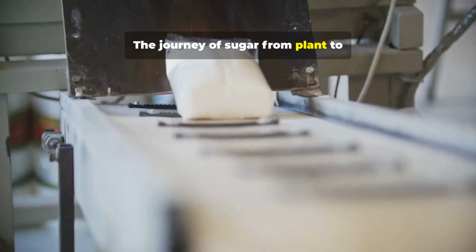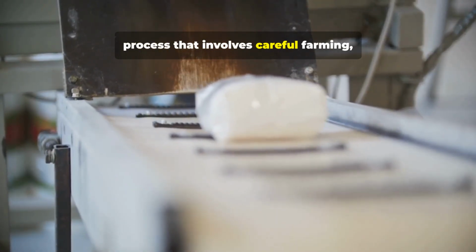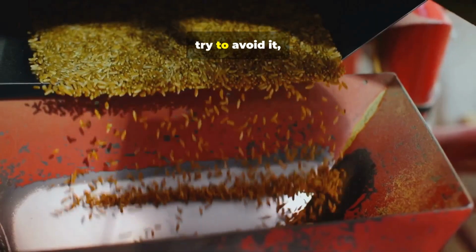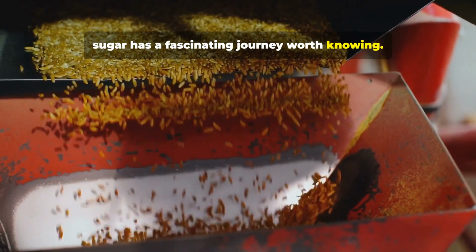The journey of sugar from plant to pantry is a complex and fascinating process that involves careful farming, precise chemistry, and centuries of refinement. Whether you love it in moderation or try to avoid it, one thing's for sure, sugar has a fascinating journey worth knowing.